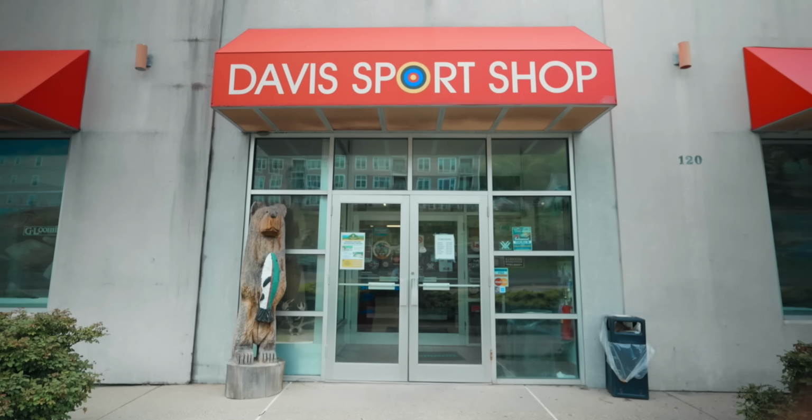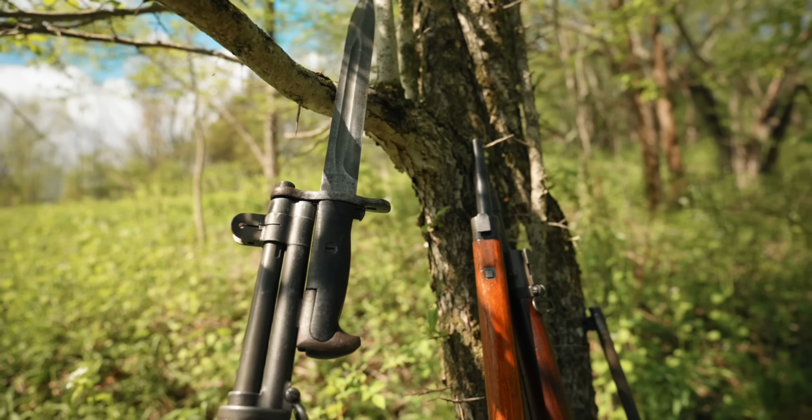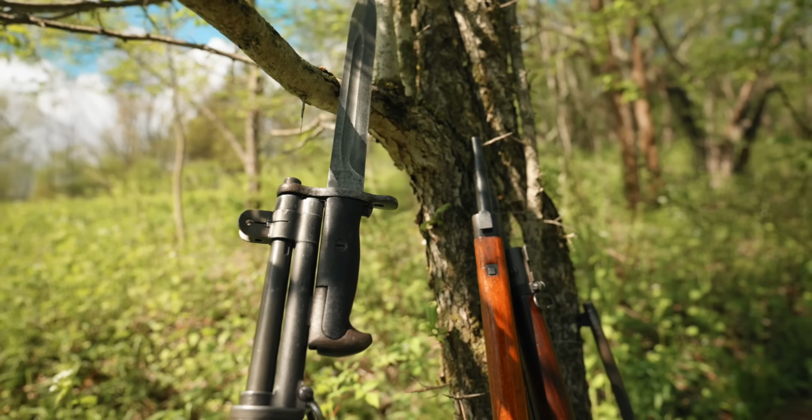We travelled on to our final destination, and to one of the most memorable bits of the trip. It's time to play with an M1 Garand.